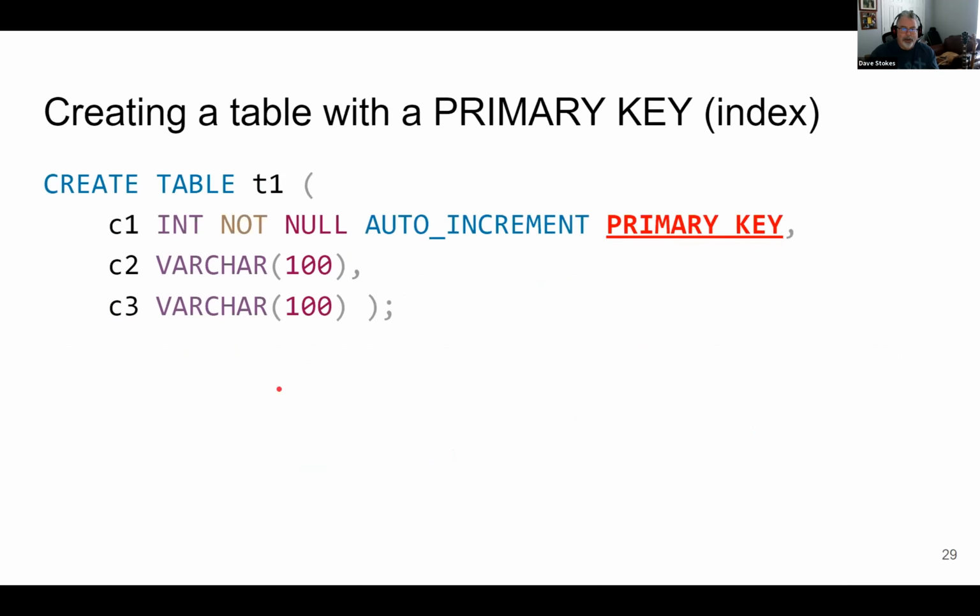So let's create a table with a primary key. Very simple table, create table T1. You notice I'm very creative with these table names and column names. Column 1 is an integer, not null, auto increment. That means every time we add a record, this will be incremented by the server. And 2 varchar columns, 2 and 3.